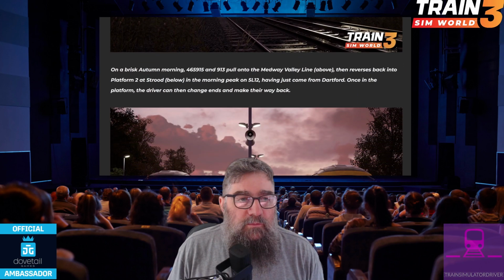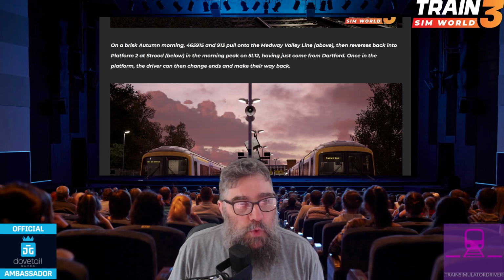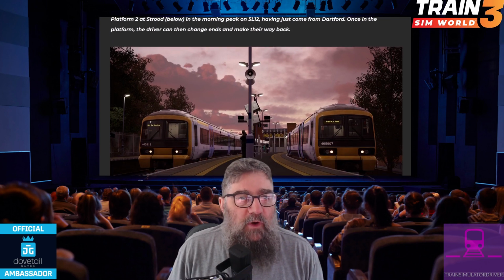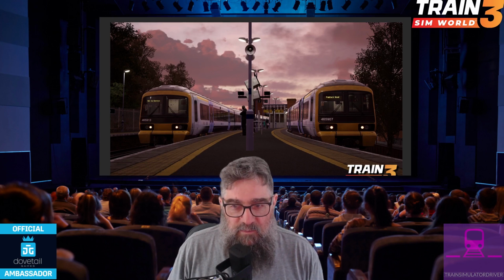On a brisk autumn morning, 465, 915 and 913 pull onto the Medway Valley Line above and then reverse back onto Platform 2 at Strood below in the morning peak on 5L12. Having just come from Dartford, once in the platform, the driver can then change ends and make their way back. That means you get out and walk. So we've got a not in service and one going to Paddock Wood.